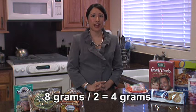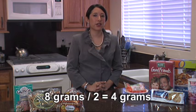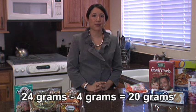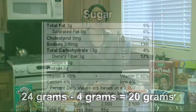If a food contains 5 grams of fiber or more, you can subtract half of that number from the total carbohydrates listed. For example, if a food has 8 grams of fiber per serving and the total carbohydrates are 24 grams, you can subtract 4 grams from 24 grams to result in a net total of 20 grams of carbohydrate.